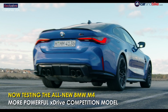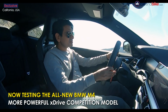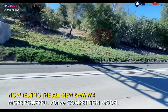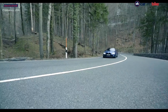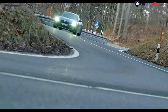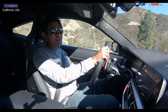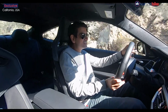So onto that, and on M4 xDrive competition now. And instantly the car feels even more athletic and more alert. The all-wheel drive system helps give you even better cornering and agility. Interestingly, that xDrive system also has a two-wheel drive mode. The steering on this car is just such a delight. I can do this all week, all month.